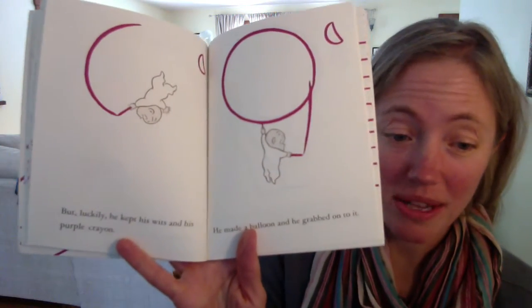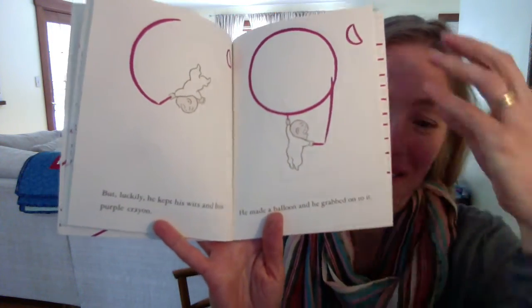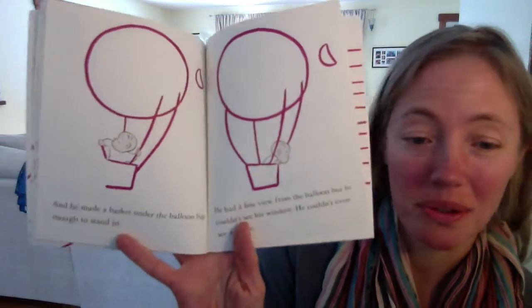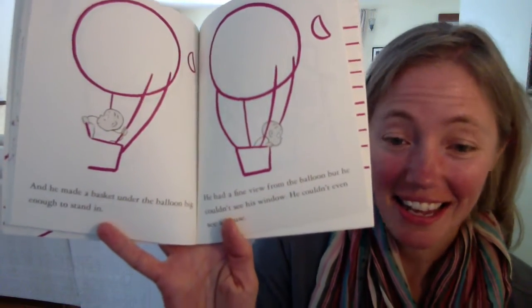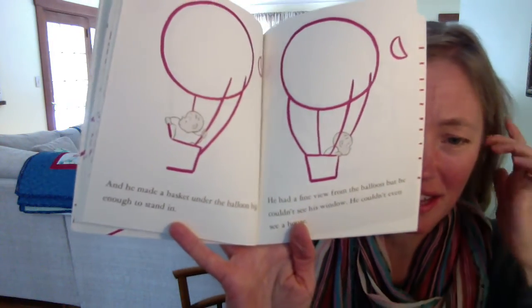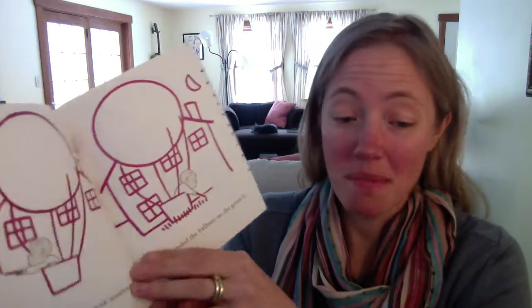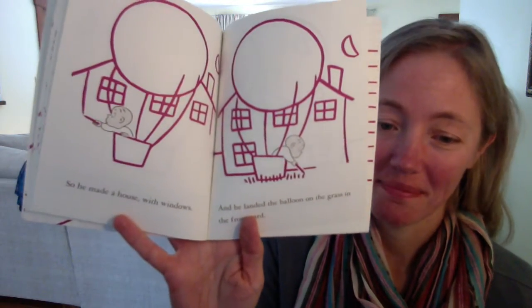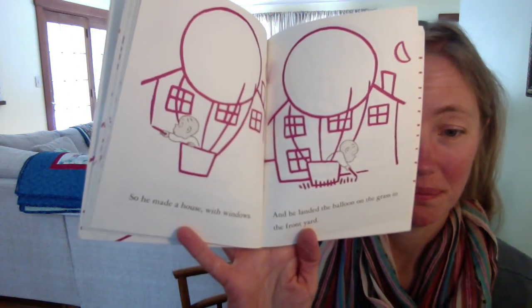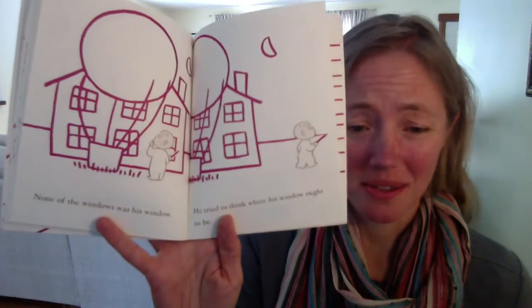Luckily, he kept his wits and his purple crayon. He made a balloon, and he grabbed onto it. And he made a basket under the balloon, big enough to stand in. He had a fine view from the balloon, but he couldn't see his window. He couldn't even see a house. So he made a house with windows, and he landed the balloon on the grass in the front yard. None of the windows was his window.